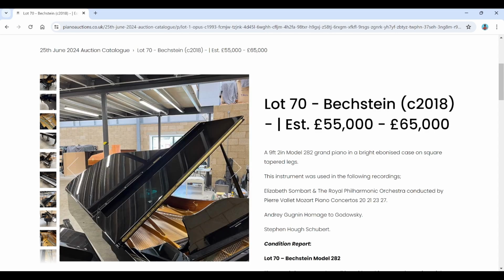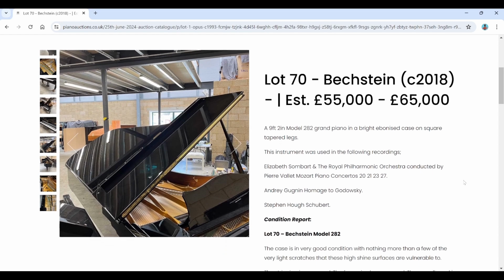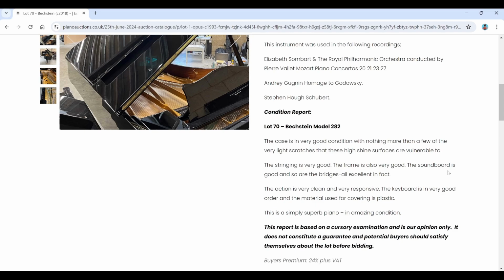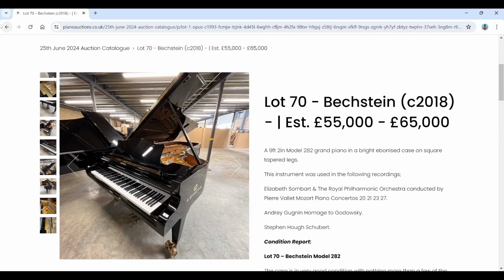I think the Bechstein kind of dealership or showroom is pretty near the Steinway one. I think they have a kind of new concert hall opening soon, if I am correct in my memory. This instrument was used in the following recordings: Elizabeth Sombart and the Royal Philharmonic Orchestra, conducted by Pierre Ballet, Mozart piano concertos even. Andrei Gognin, homage to Godowsky. Stephen Howe, Schubert. Okay. Simply superb piano in amazing condition. Okay, well, there we go. If you want a concert Bechstein, then there it is.